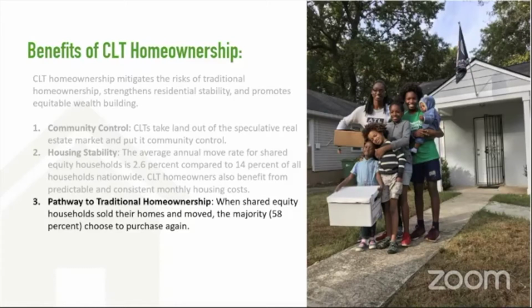Community land trust homeownership also provides a pathway to traditional homeownership. So we recognize that the community land trust model may not be a good fit for everybody, and some people may aspire to traditional homeownership where you own both the home and the land and have the full benefit of all of the equity in your house. CLT can help to get you there. If you are a first-time home buyer, you've rented your whole life, and you want to buy a house, but you don't know how to get from point A to point B, or you financially aren't able to get from being a renter to being a traditional homeowner, a CLT can provide a stepping stone between the two.